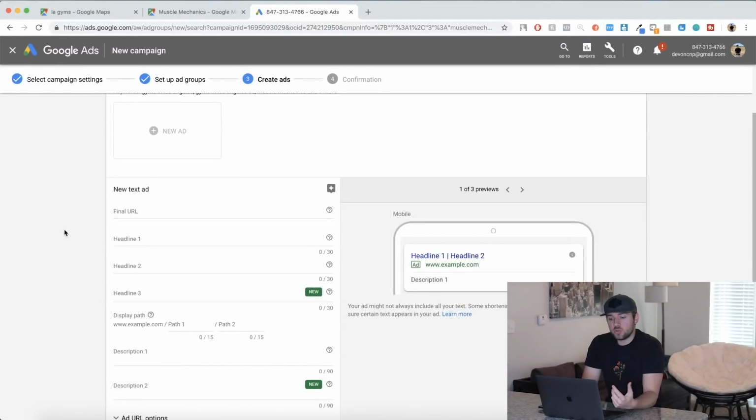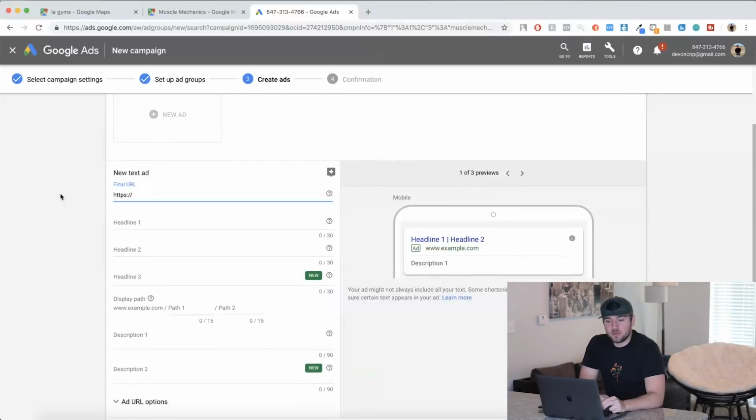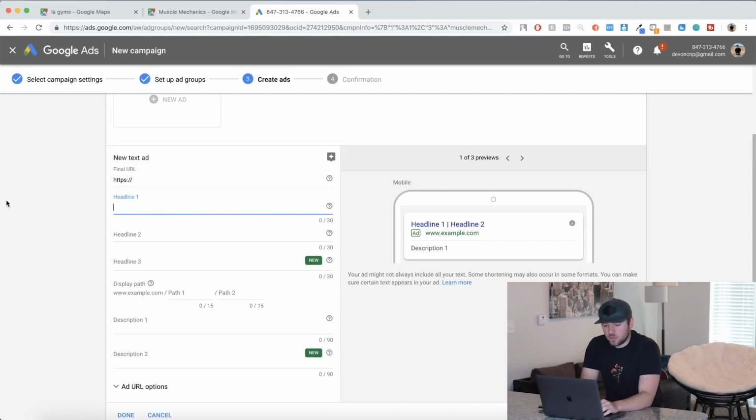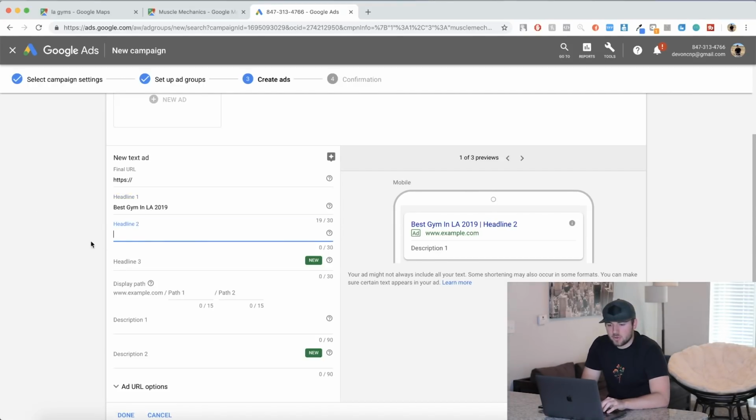And then this is where you're going to create the ad. Whatever the URL is, obviously you're going to have to get a website set up with them because they don't already have one. That's going to be a lot of money that you can be making for this company, because if you don't have a website, like I said. Then the headline, you're going to want to do something like best gym in LA 2019, or whatever it may be, something that's just kind of popping a little bit.